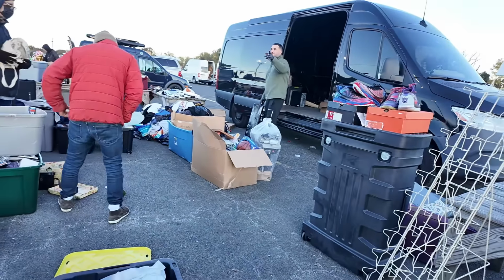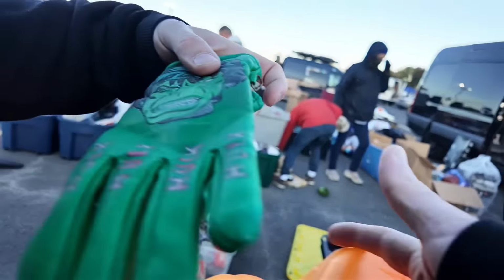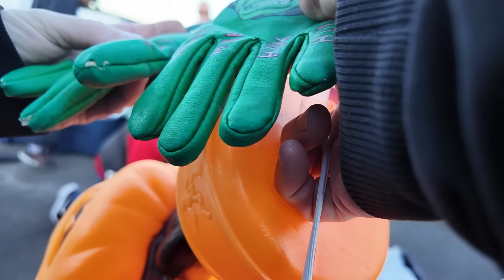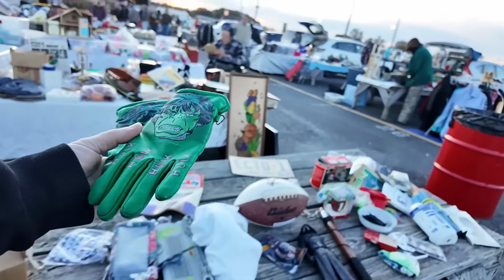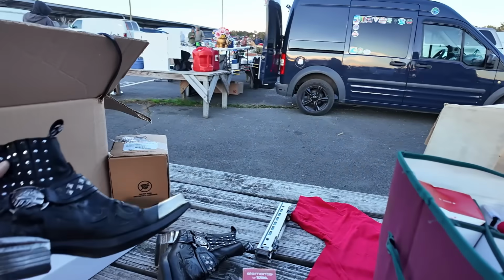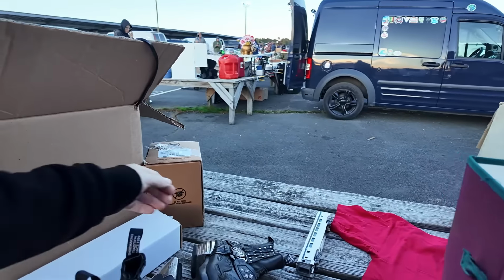What are you asking for these? How much are these gloves over here? $5. These are original from the 80s. Size 11. A little bit ripped, though. Those are cool, man. $10.